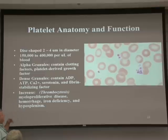And then dense granules contain ADP and ATP. Obviously ATP because it's an energy source, but ADP is sticky. And so what we're going to do is use ADP as a glue to connect platelets together into a plug. So it's really kind of cool.